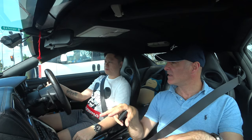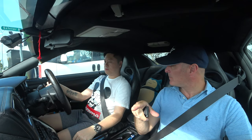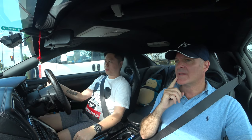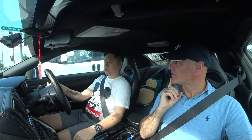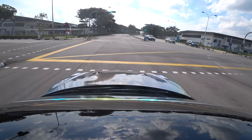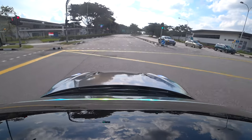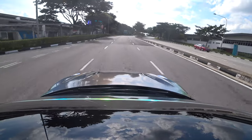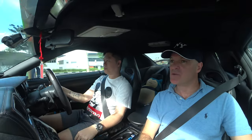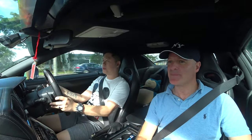Any other bits and pieces that you've done inside? Cams? No, same. Oil cooler? Oil cooler, yes. That's uprated. I need to have a look at the front of the car, I imagine it's there. And then the exhaust system is an HKS sports exhaust with titanium pipe tips, which have that lovely blue hue to them.